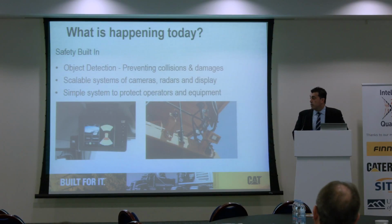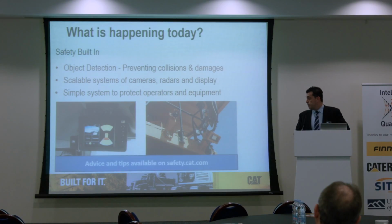What is happening today in the safety space? Right now, on big machines, we have standard and scalable solutions to detect when there's an object around. So we have object detection. It is true that it's not certified yet for Europe, but we are working hard to have a new radar certified for Europe. There's more information on our website, safety.cat.com.